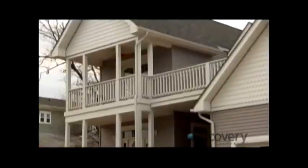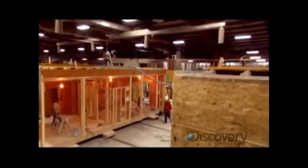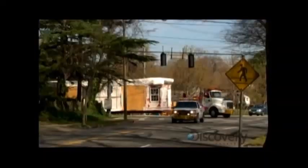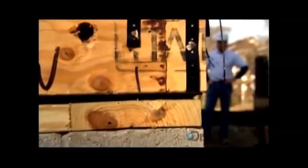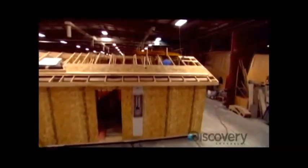Believe it or not, this whole house took just 10 days to build from scratch. That's because it's almost entirely factory made. Modular homes like this one are delivered in sections and pieced together on site. Taking homes to the assembly line saves big bucks and shaves months off production.